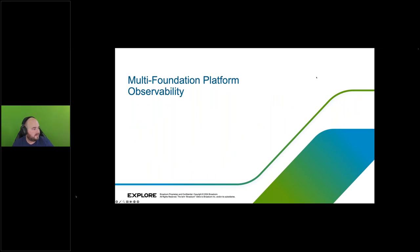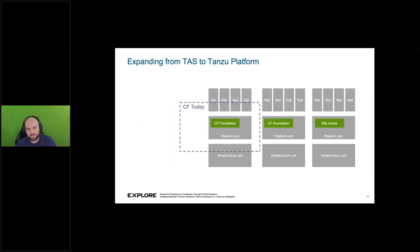So if we look at multi-foundation platform observability, what's the real story here? If you look at Cloud Foundry today, customers may have multiple Cloud Foundry foundations and some Kubernetes clusters, and you get one view today, maybe within HealthWatch or AppMetrics or things of that nature. But as we build this functionality out, we wanted to add a concept of multi-foundation observability. So you'll see here that you can add observability of multiple foundations into one view. And additionally, with Tanzu Platform, you get a multi-view of Cloud Foundry and Kubernetes clusters, with Tanzu Platform for Kubernetes showing up within the hub as well. So you can get your views of Cloud Foundry and your Kubernetes clusters all in one place, and have that all working together.